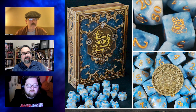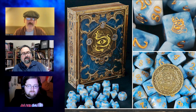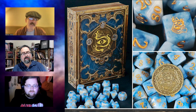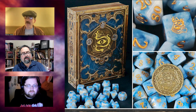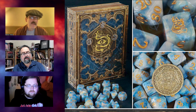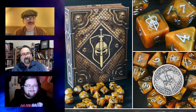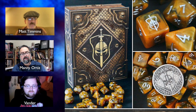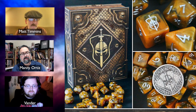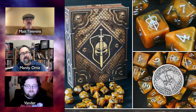Each book opens up and becomes a dice tray, and each one is decorated like a journal of your particular class. Each tome contains 10 dice and a D2, which is a coin. Each one has a unique symbol for the fighting men, the wizards and the rogues. They're beautiful and legible and look like a lot of fun, a good way to carry your dice around to different cons and things.